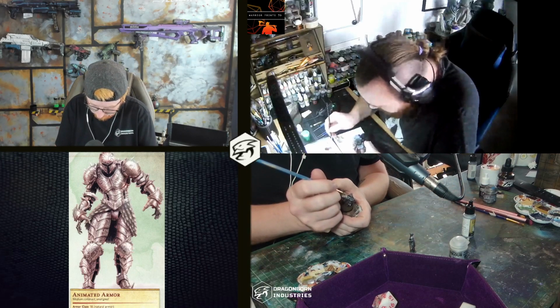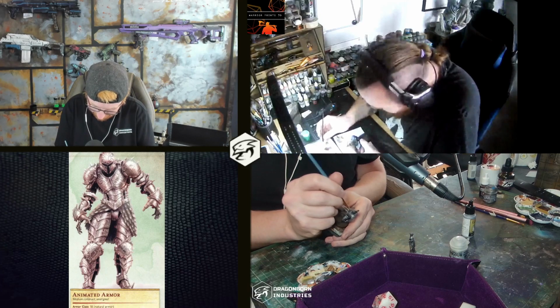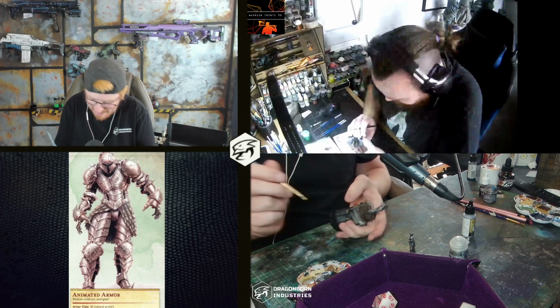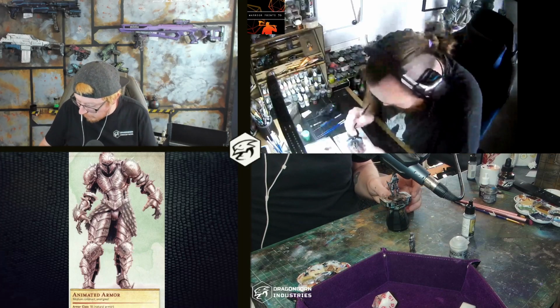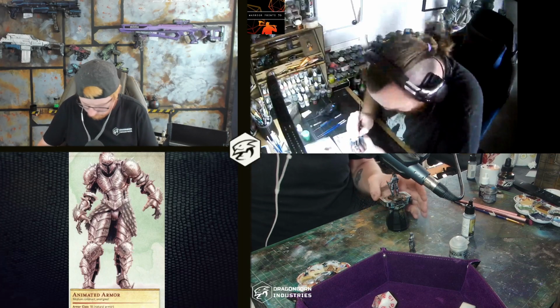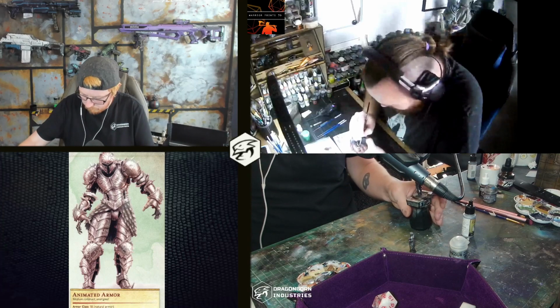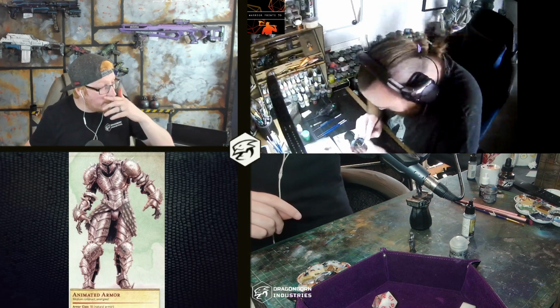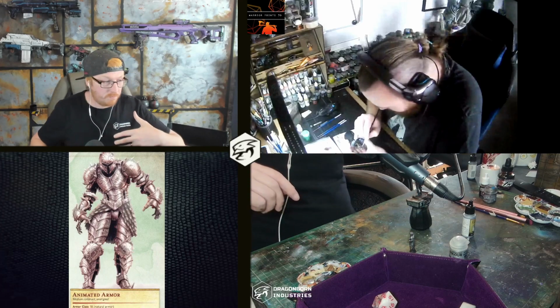Would be great if I had that spell. Looks like you're going to have to destroy it. So, is that the end of your go? Do you move anywhere? Are you staying behind the table? I will move, stay behind the table so that I am away from it as best as possible. Okay. So, the animated armor is obviously right next to it.